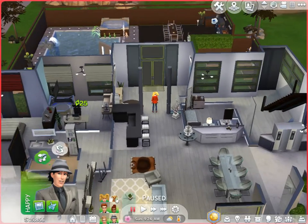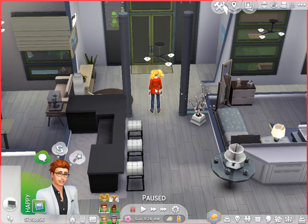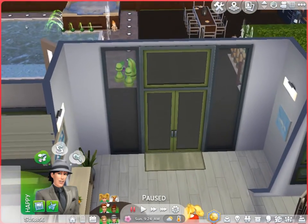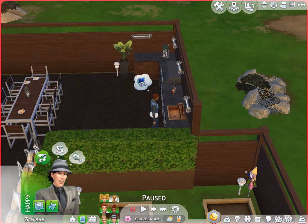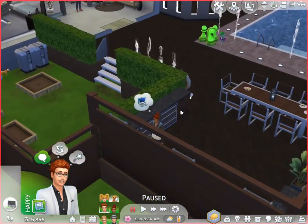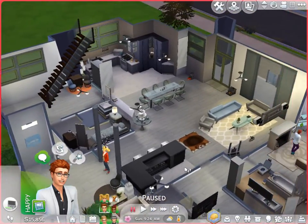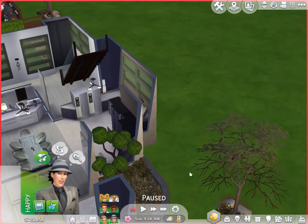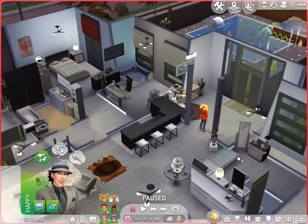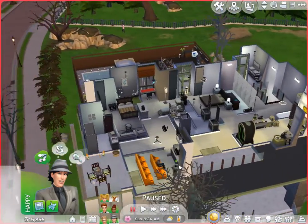Let's just have them all adopt the teens as care dependents, because why not? Since we don't really have any parents around, let me go ahead. I guess they shouldn't be Quimby's kids or Professor Von Slickstein's, since they're not their kids, but there's no parents for Kayla. They need somebody as a care dependent, so I don't know. So that's just what you're doing.